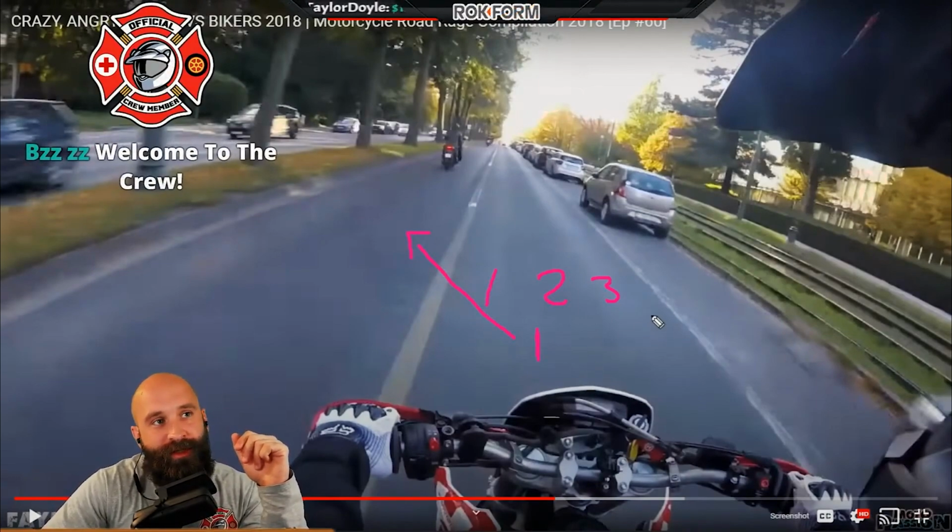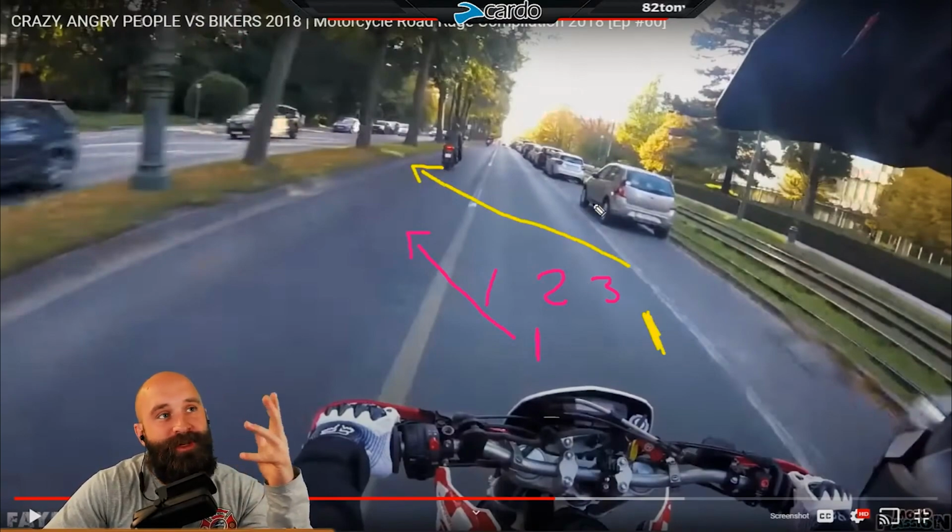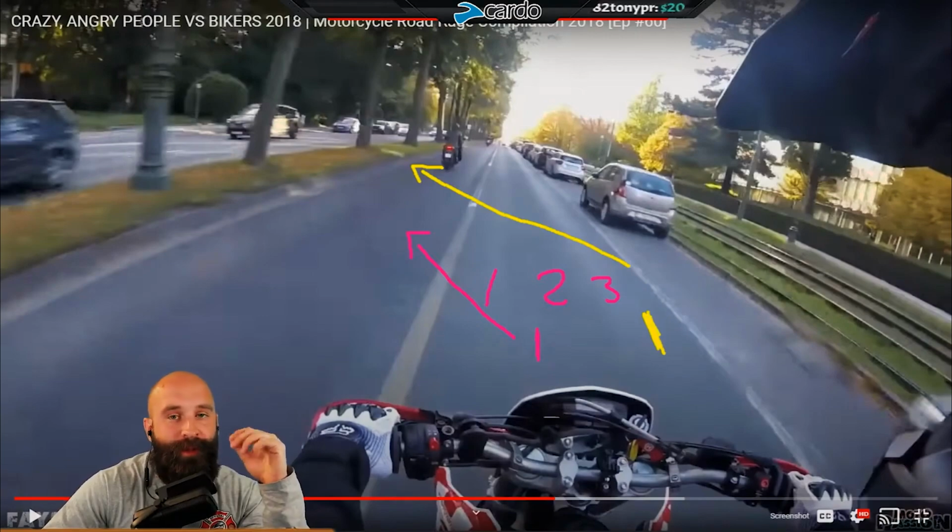What I don't want you guys doing is being over here in this lane position, because now you're going to have to go really far to get across, and also your vision is not going to be the best. So remember, always position yourself for safety. When you do, you want the best space cushion, the best total stopping distance, and easy access to your escape routes. Those are the things that I look for.